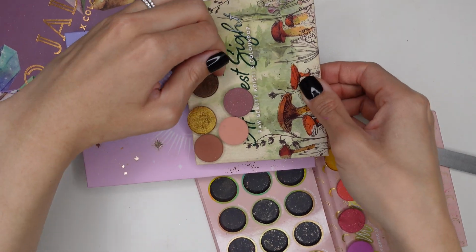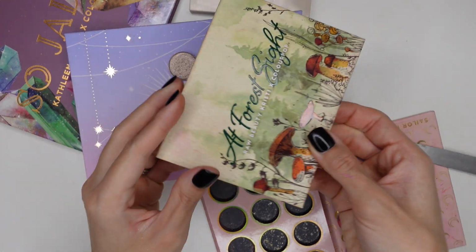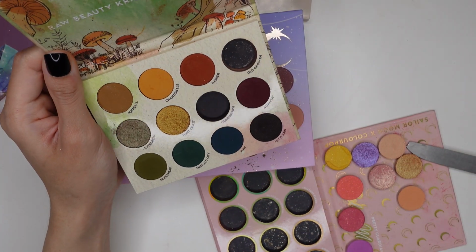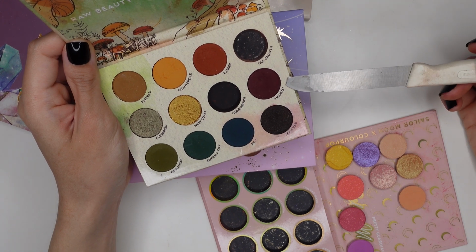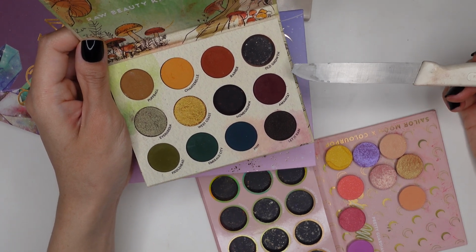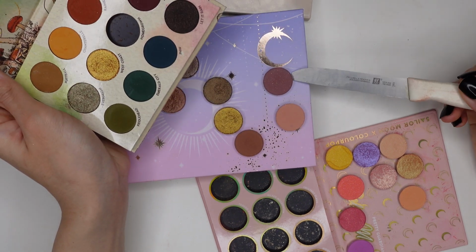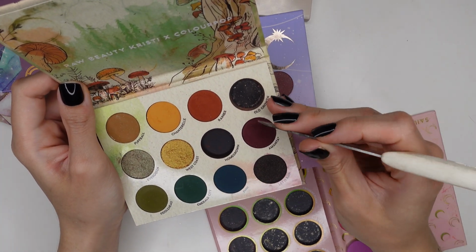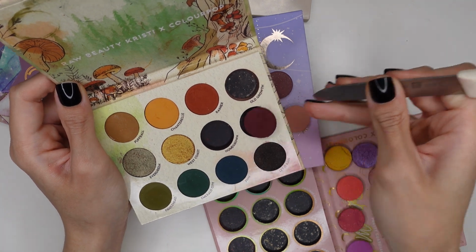At this point, the At4 Sight is probably my favorite palette. I've already pulled 2 of the shades from here for my Project Pandos eyeshadows, so I might as well just pull 1 or 2 other ones. I've really been into plums and purples lately. Y'all have probably been able to tell. So that's why Amanita is kind of tempting me. And I think it would look really good with the shades that I've pulled so far. So I'm gonna pull this Amanita shade, which is like a rich eggplant.